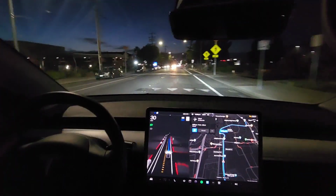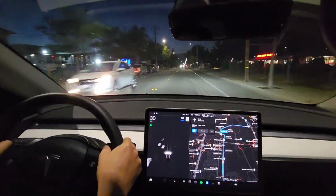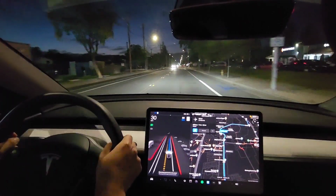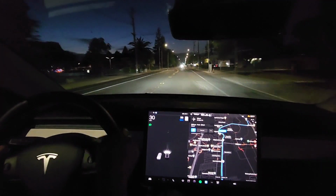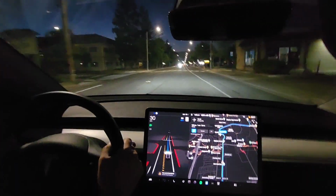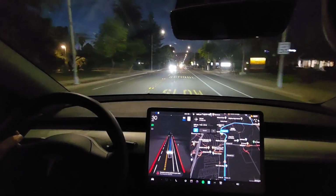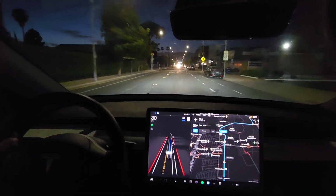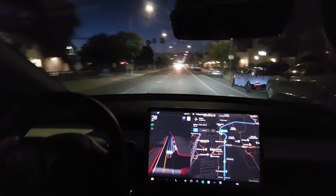Okay, it's just going to drive into all these potholes, I guess. So when it gets to another one, I'm going to yank it out. Get out. Leave me alone. I'm dodging potholes. It's trying to do the lane assist thing.